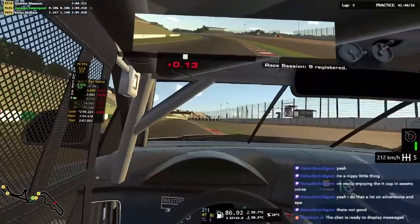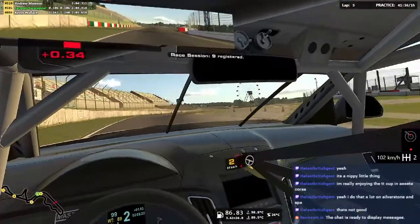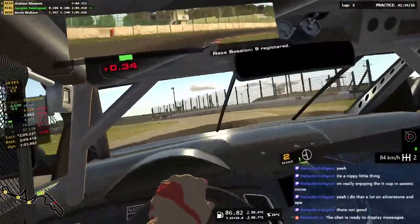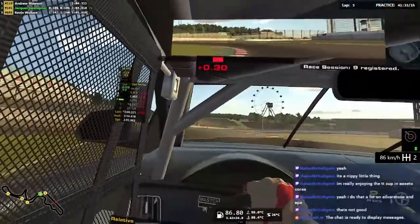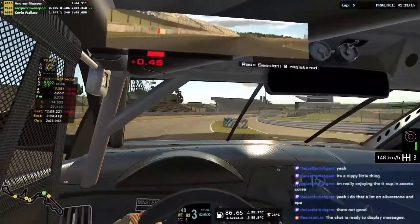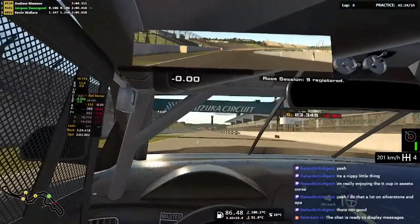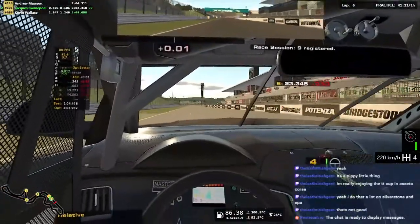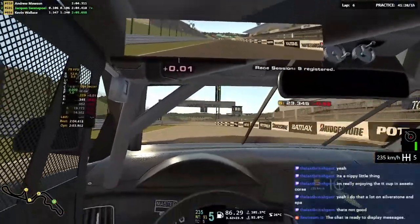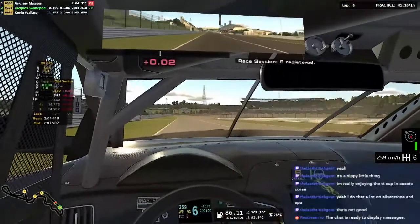I need to get more speed in that corner. Oh, I lose way too much time through that section there. Also need to try and not take that curbing on the way through that last corner, because it unsettles the car and you lose a lot of speed doing that.